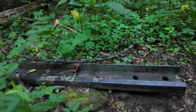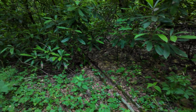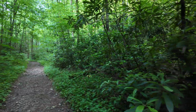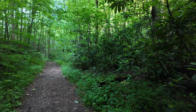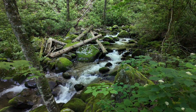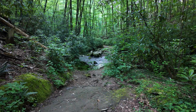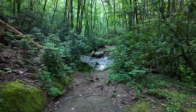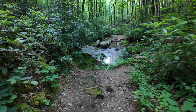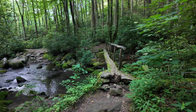According to the Little Brown Book, Hiking Trails of the Smokies, the Champion Fibre Company built a narrow-gauge rail line up here in the 1920s to support their logging efforts. I'm guessing this is left over from that rail line. Oh, wow, that's quite a crossing. And no footbridge. Oh, wait. Yes, footbridge.